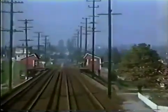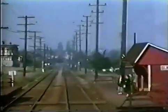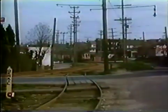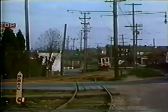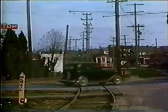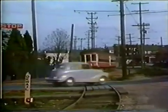That was Gladstone Trestle. We're just going over there. This is Gladstone Station. Just down the bottom of the hill is Lakeview Station, right by Trout Lake. It's coming around the corner now to Victoria Drive, which was a very busy street in those days.